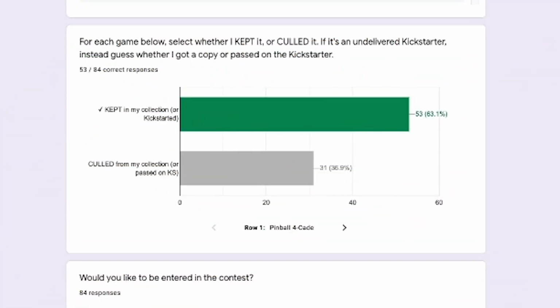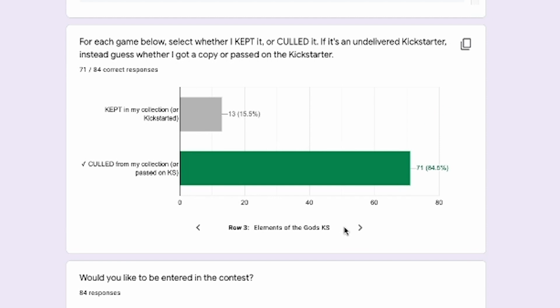Alright everybody, before we get to our winner results, let's look at how people voted. So first, Pinball 4K, almost 2/3 of you got it right. Pretty good confidence there. And Burncycle, a straight up exact 2/3. Look at those percentages. Elements of the Gods, I guess almost all of you knew I wasn't really into that one. 84% knowing I didn't go for it.